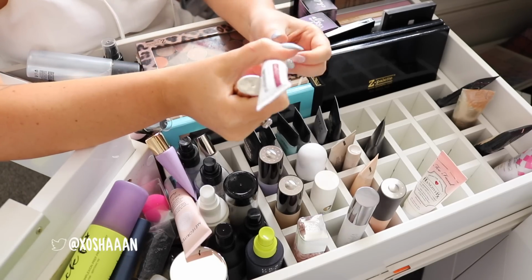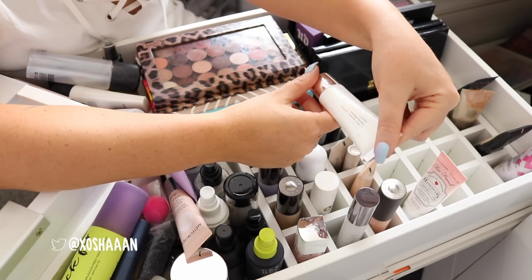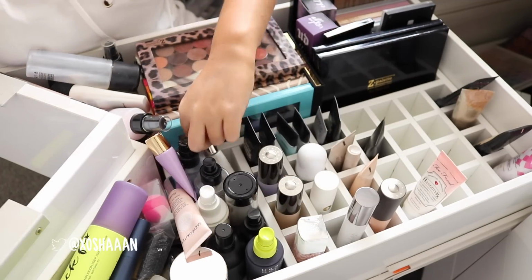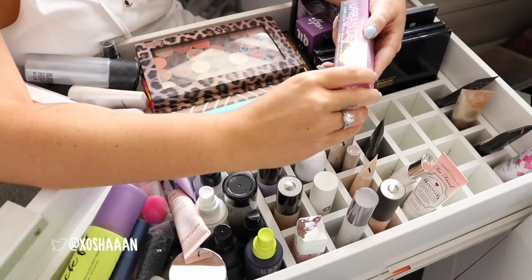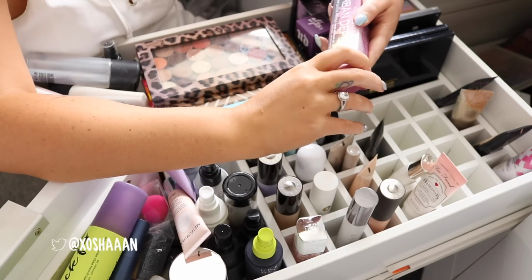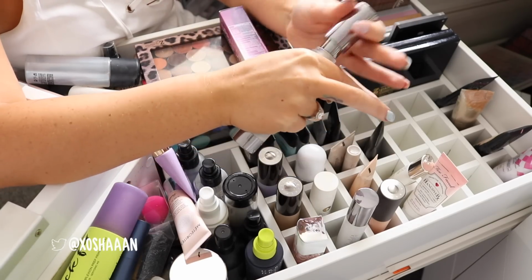I just don't really need that personally, so I'm going to get rid of it. And then I've got this Anti-Aging Moisture Primer by Jouer, which I'm going to get rid of, but I'm going to keep this one, which is an anti-blemish. And then what's this one? This is the Complexion Primer SPF 30 Smoothing. I don't think I need that. I'm going to get rid of that one.